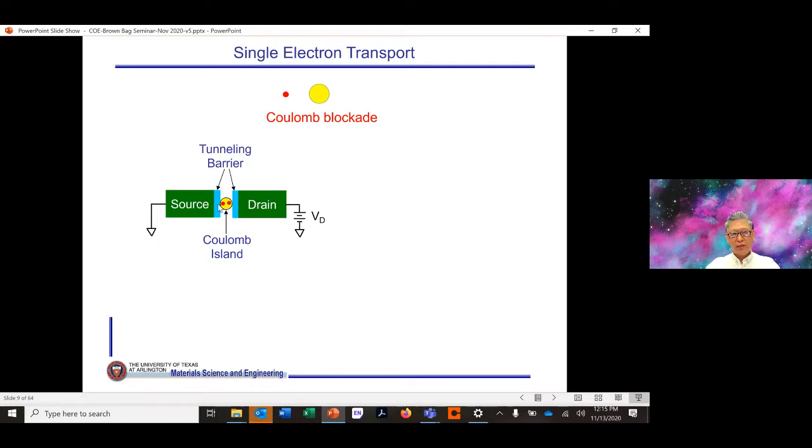So we can just add one electron and take out one electron, or we can add two electrons and take out electrons one by one. So all of that is possible. And if you do so, then we can have this voltage-current relationship. Usually, in an IV curve, if you increase voltage, it should be linear.